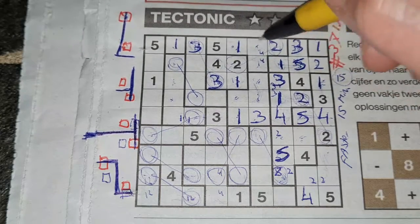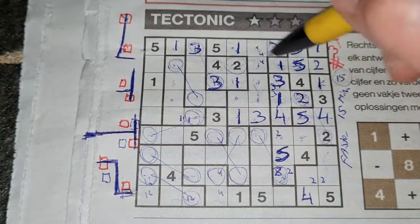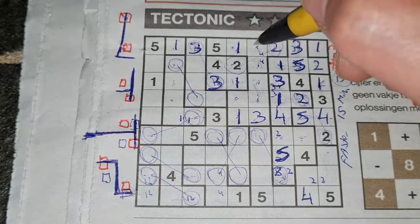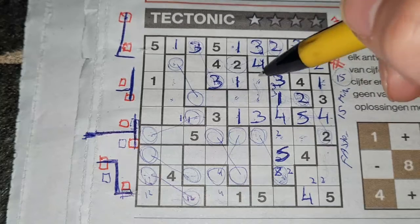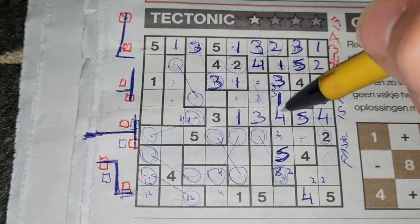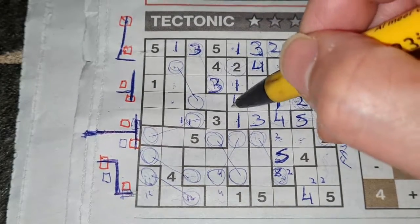2 numbers left in this area for numbers 4 and 3. We have a 3 there. No 3 there. 3 should be here. And the 4 goes there. This box can be a 4. That box can be a 4. So 1 box left for the 4 should be here.